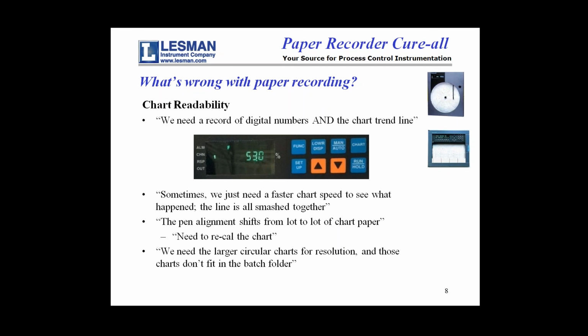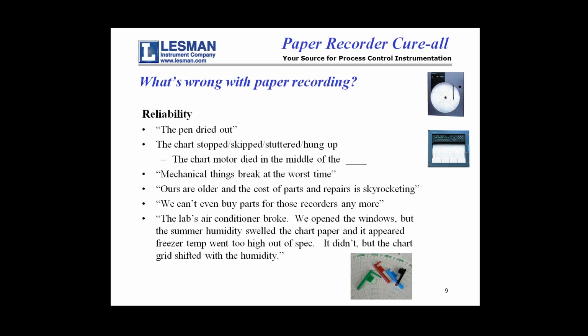Some people have noticed that when you're using the drag pens, the actual ink pens and the pre-printed chart paper, the pen alignment can shift from lot to lot of chart paper. The chart paper isn't registered quite properly. They say, oh, we have to recal the chart in order to get the pen exactly where it needs to be on the chart. And there's always the issue that they need the larger charts for resolution because you have to read the line on the graph grid, but those charts don't fit in the batch folder. You have to fold them up 4 times in order for them to fit.